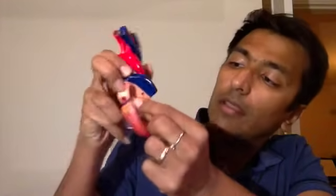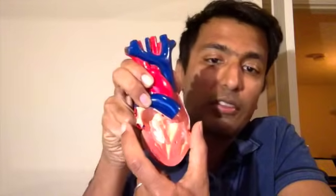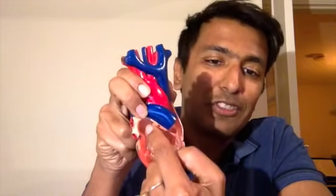Now, you can also get leakage even if your valve leaflets are normal, partly because they may be malaligned, as I've just mentioned with mitral valve prolapse, or partly because the valve is attached to the ventricle here, all right? So the valve is attached to the ventricle, and if this chamber is in some way enlarged, then that will pull the valve apart, and that can cause some leakage. So that's another reason the valve can leak.